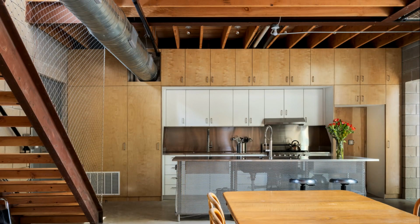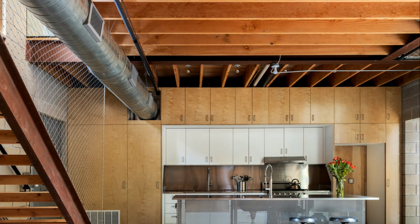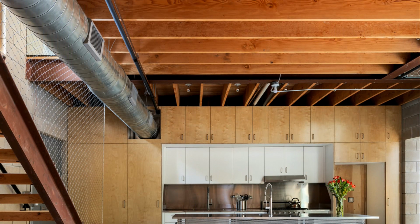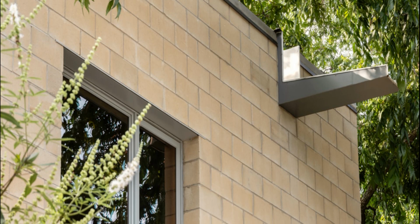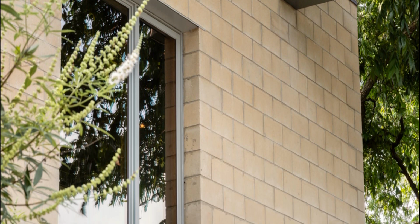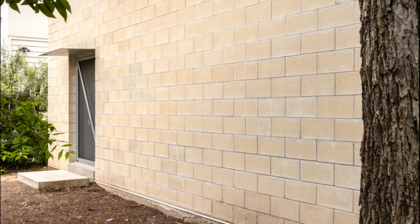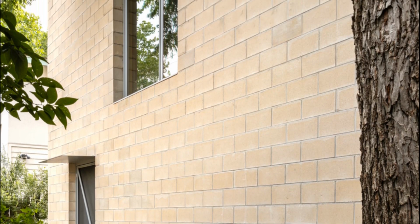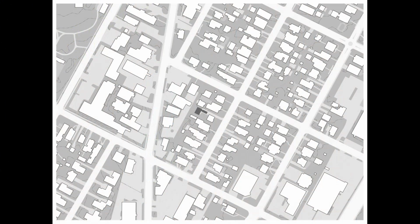The small utility wing accommodates storage, laundry, and a second bathroom. Here's a look at the plan.